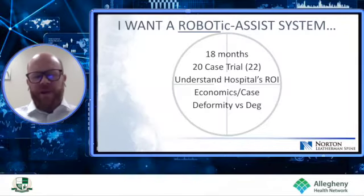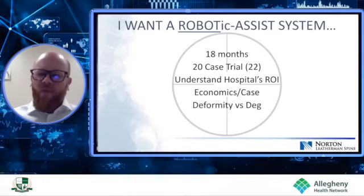And then I went from temper tantrums, kicking, screaming like my six-year-old to really understanding their return on investment. So I negotiated a 20 case trial. I slid in a couple extra cases, got 22 in. And what I learned from this was to understand the hospital's return on investment. What did they want? What were they looking at? Why were they hesitant to incorporate this technology? So I started to pay attention to the economics per case.